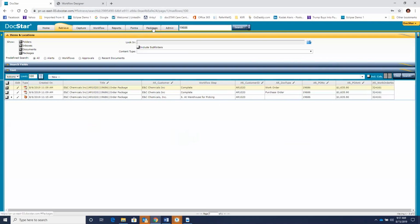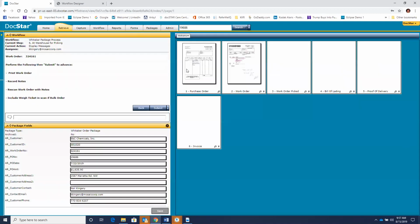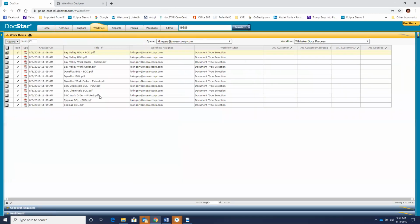Okay. So if I come back to these packages here, why don't we advance one of these orders, and we'll show you how a document gets into the system. So E&C, they're the ones that called. They're waiting for their order, so it has to be picked. So when I look at what stage it's in, I can always look in the workflow section at the upper left. It says at warehouse for picking. Okay. Now these are the instructions we're telling the people in the warehouse. You've got to print the work order. You've got to record your notes on the work order and then rescan your work order into the system so it's a work order picked. So they would click submit, and now we would be waiting for the E&C work order picked. So it says hold until work order picked is in. It's not in yet. So we would have to go get the E&C work order picked, which is right here.